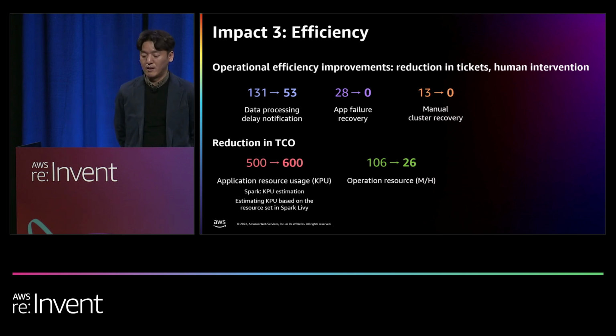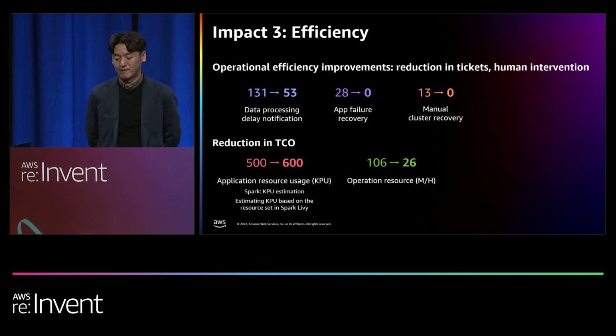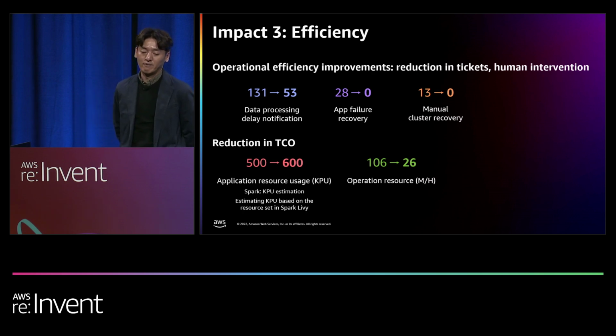With this efficiency improvement, we can now spend our engineering resources to more valuable work. So I'm very happy that the engineering team is more focusing on delivering meaningful business value rather than spending their resources for routine tasks.